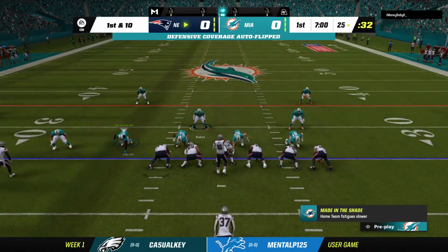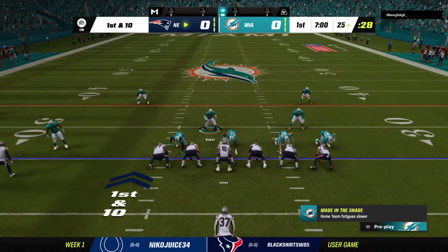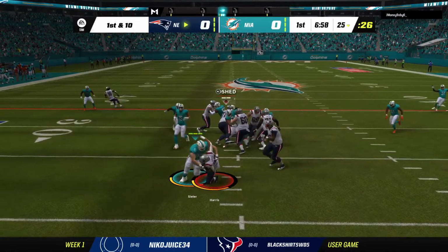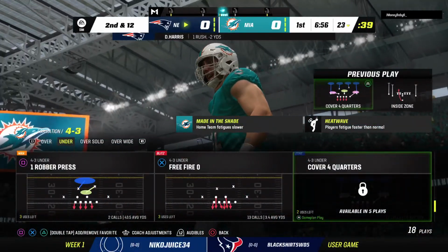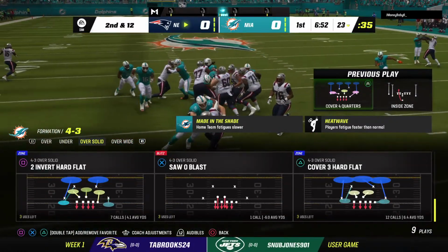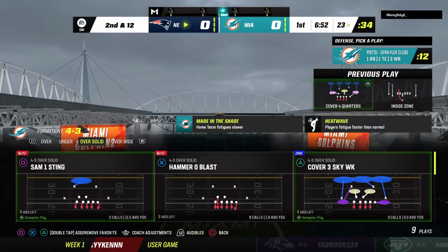Here we go. They run with a fourth-year man. This is Damian Harris. And he is met quickly in the backfield. Down he goes, folded like a lawn chair. Call it officially a loss of 2 on the first play from scrimmage. Second down.